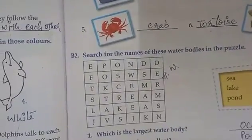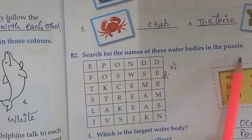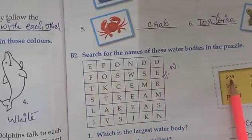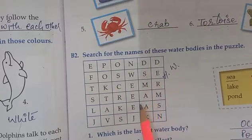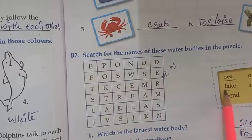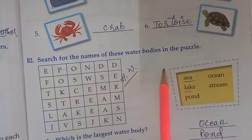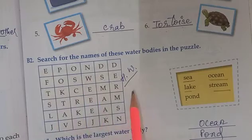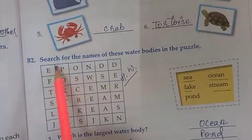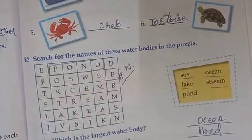Now, you can see B2, search for the names of these water bodies in the puzzle. First is sea. Where is sea? Find it out. S-E-A. Lake, where is lake? Find it in the puzzle. This is your homework. Okay, then pond, P-O-N-D, pond. Find these water bodies in this word puzzle. Ocean, stream. Find these in the puzzle. For example, pond is here. Okay, find the other words and circle them.